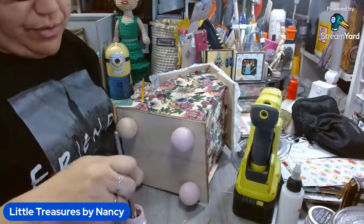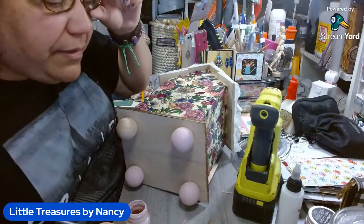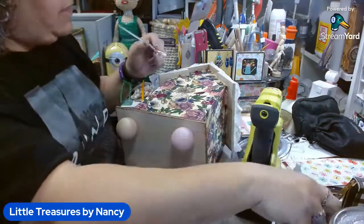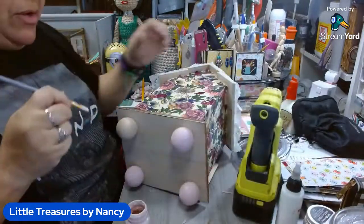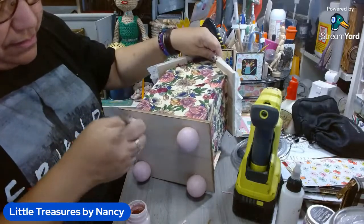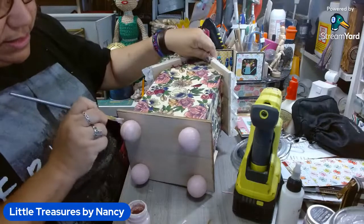I think I'm going to use the, what do they call it? Berries. I forgot what the name was. Frozen berries for the base. But I think that the velvet would be too dark. Okay, I'm doing the last leg here now.